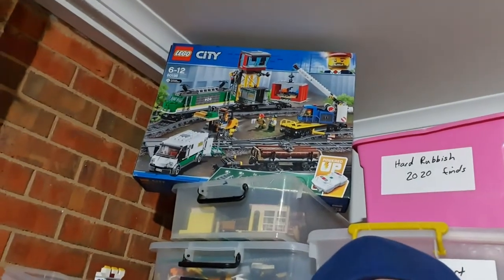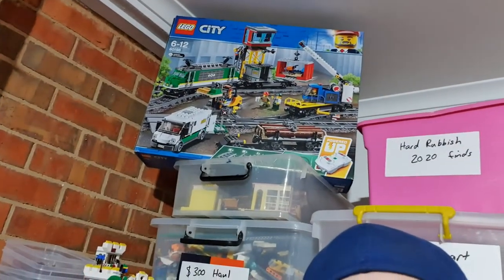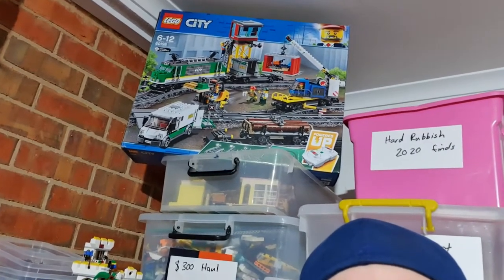The first set I've bought that will be featured is part of my Lego City. Yeah, I spent $250 from Facebook. It's only been set up once and it has had no actual use, the guy said. He just set it up as a display, and yeah, so excited. Very first train set, very first set for my collection.